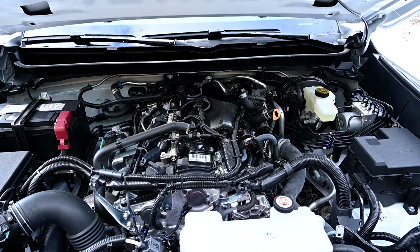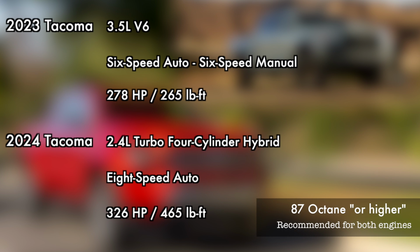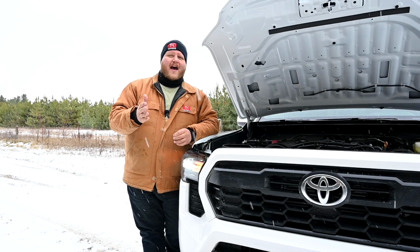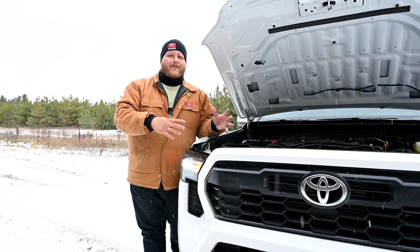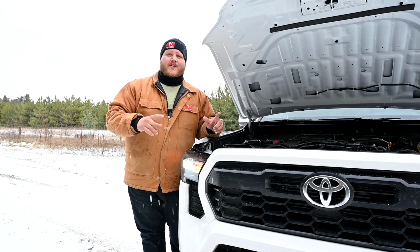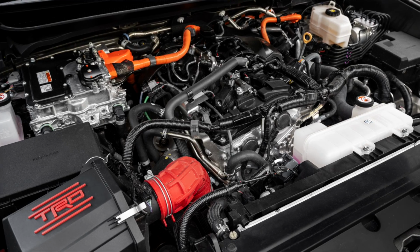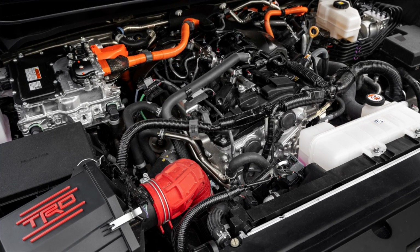Now this isn't the only engine in the new Tacoma. The upgraded engine is going to be a hybrid power plant. So it's going to be this same 2.4 liter turbocharged 4 paired with a hybrid setup. Overall system output on the new Tacoma hybrid is 326 horsepower and 465 pound-feet of torque, which is quite a jump. And now finally, let me remind you, the old Tacoma V6 made 278 horsepower and 265 pound-feet of torque. So the new base engine, the Turbo 4, makes the same horsepower as the old V6 and a lot more torque. And then coming in the spring of 2024, you'll be able to get the hybrid engine, and that thing makes a ton more power than before. So it doesn't matter which way you look at it, the Tacoma is much more powerful with this new generation.